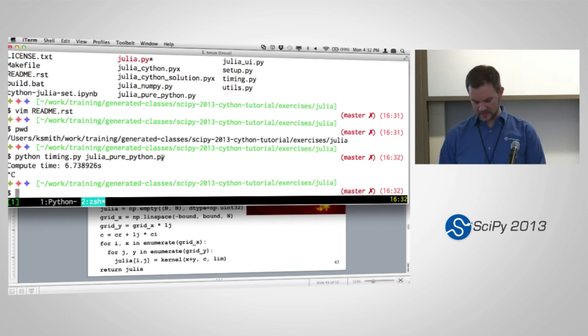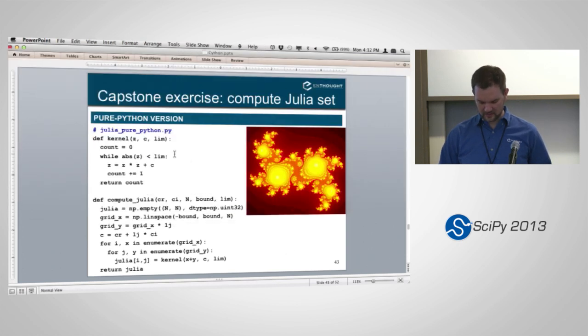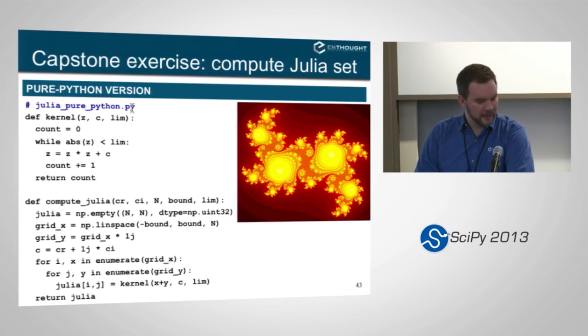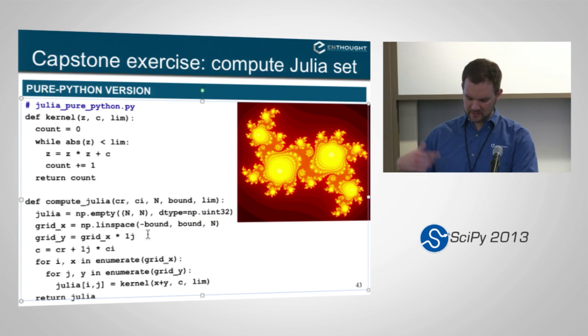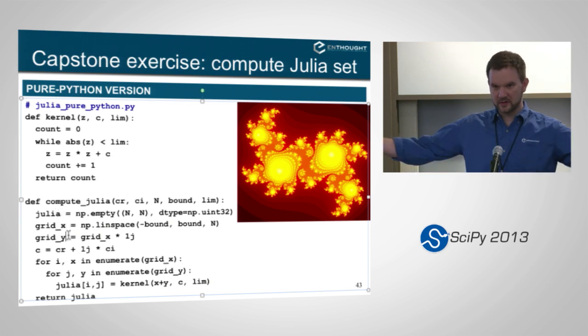Now, before I get ahead of myself here, I want to go through what's going on quickly. So we have two functions inside of julia_purepython.py. There's a kernel, and there's a compute_julia function. compute_julia takes two Python floats, cr and ci, n, which is the resolution, bound, which controls the domain in our complex plane that we're going to be computing over, and limit just controls the number of iterations, or essentially controls the escape calculation. So julia is a NumPy array. grid_x and grid_y are two other NumPy arrays. julia is a 2D array that's going to hold our result. grid_x and grid_y just allow us to iterate through our domain.